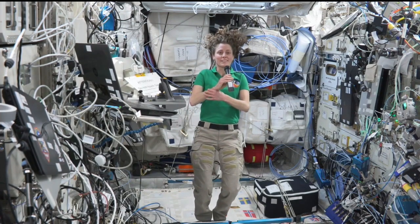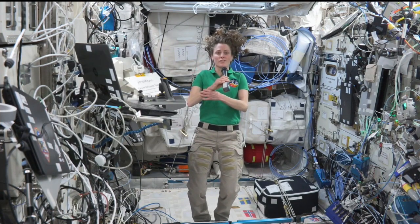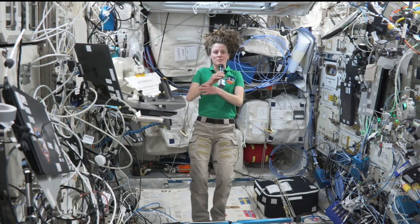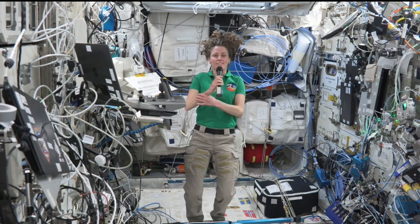Most of the air we breathe is actually recycled, so we have the technology on board to remove carbon dioxide from the atmosphere as well as generate oxygen. We also replenish that atmosphere from time to time with air brought up from the ground.